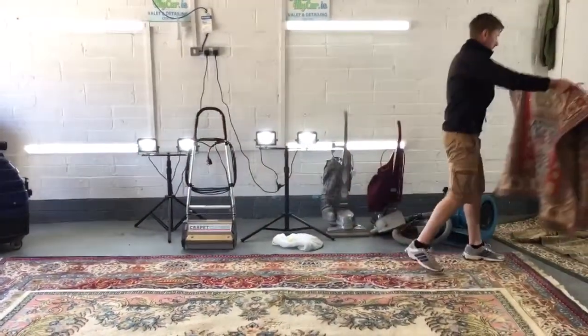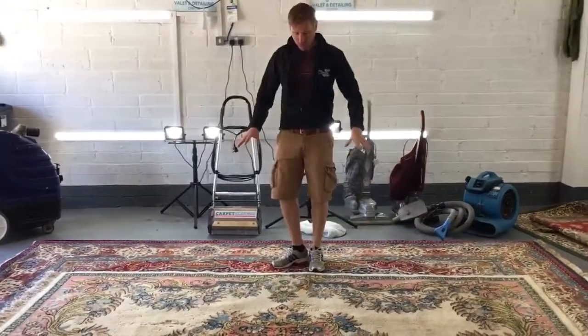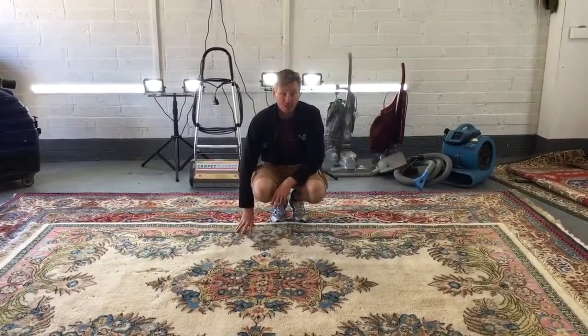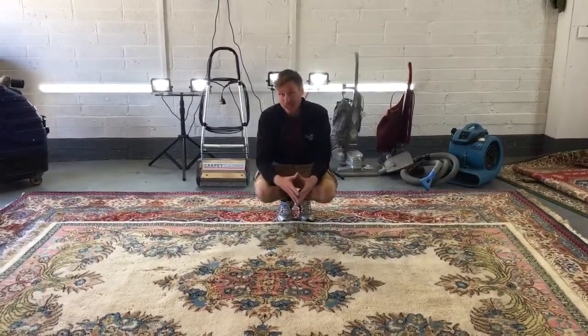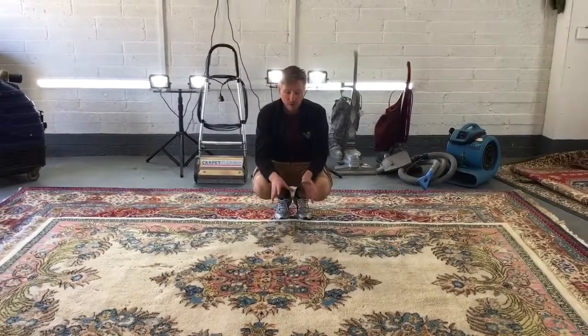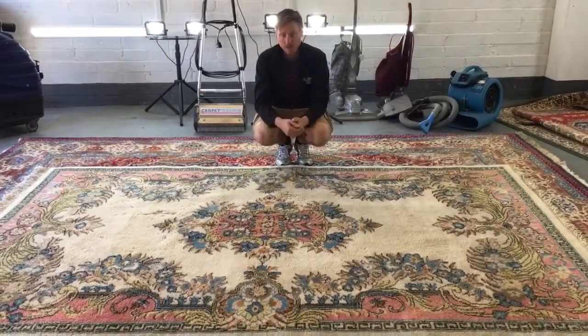So, these two rugs that are left. This rug, because of the problems that it came with, is a €450 clean. Again, it's a full day. We are also treating it and moth-proofing it so that hopefully this doesn't happen again, and also having it appraised for repair.